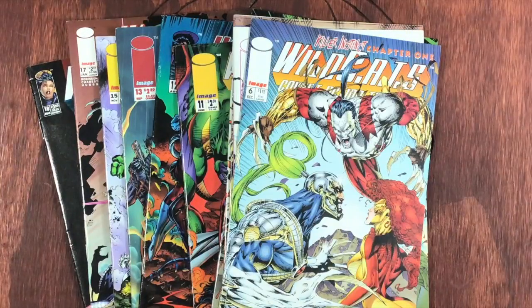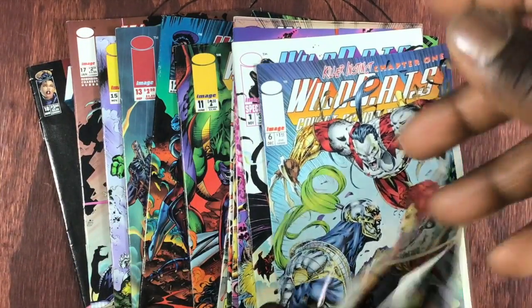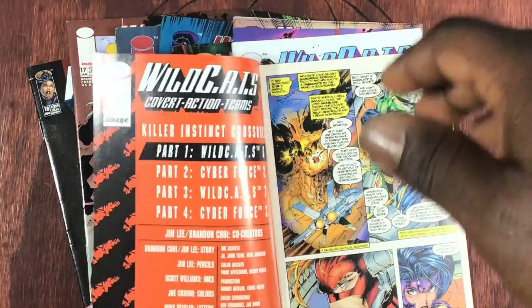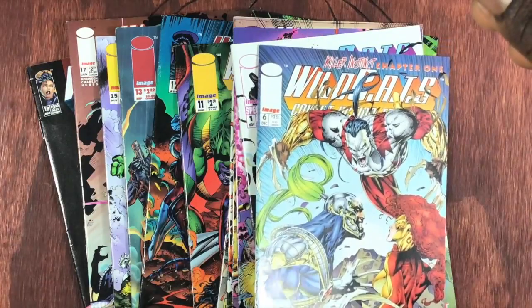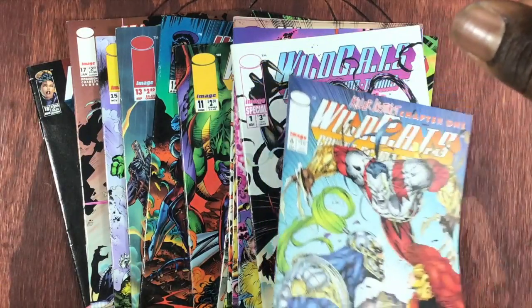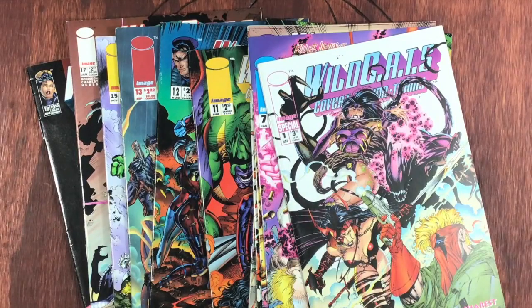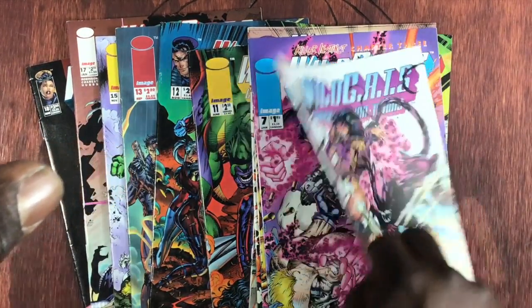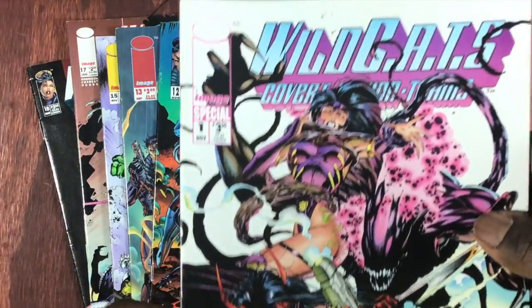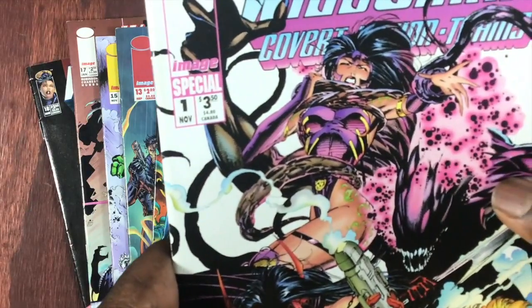All right. So then what you have is, okay, Killer Instinct starts, and it's just a story. It's a story. You know, it's Jim Lee art and everything, but you have the rise of Travis Charest, okay? And it is clear in this issue here. This is the Wildcat Special, and I believe it is cover dated November of 1993.